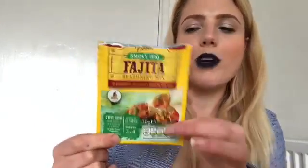Just be careful with the packets, guys, if you're health conscious, because you think you're being healthy by having your fajitas on a salad instead of a wrap or whatever, but you're just piling yourself full of sugar. What else do we have?